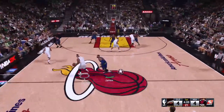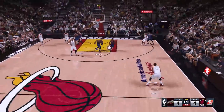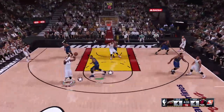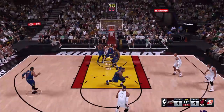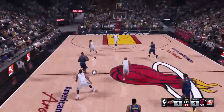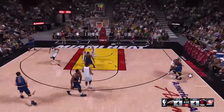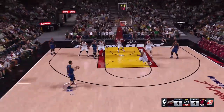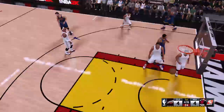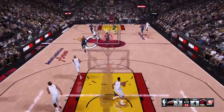Cleveland on defense. LeBron with it. He's picked up by James. Heat moving the ball around. LeBron dishes to Bosh. Smith with the defensive effort. The defense ready for him on that possession. They had to be, because he is so strong in the paint. Irving passes to Smith. Love with a wide open look. Drops in the tray. How in the world did they let him get that wide open?